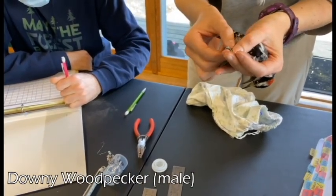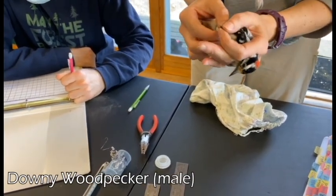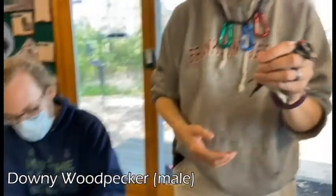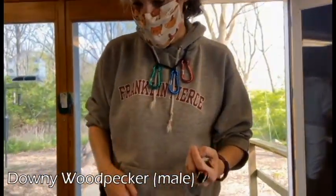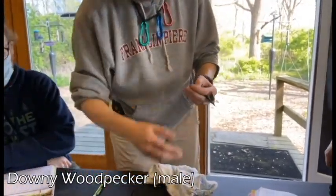So this downy woodpecker's band number is 2541. And the rest is 37036. So we basically gave him a social security number. So we're going to take some basic measurements. We'll take the length of the wing, we'll take the length of the leg, and then we'll weigh him and then let him go. So really basic measurements.